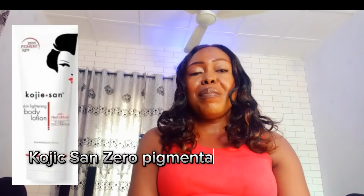lightening body cream. The last and final product that I will talk about today is the Kojic San Zero Pigment Body Lightening Lotion. I have talked about this body lotion before in my previous video. This body lotion is enriched with ingredients such as kojic acid, niacinamide, rose hip oil, and vitamin E. It is a very active ingredient when it comes to skin lightening.